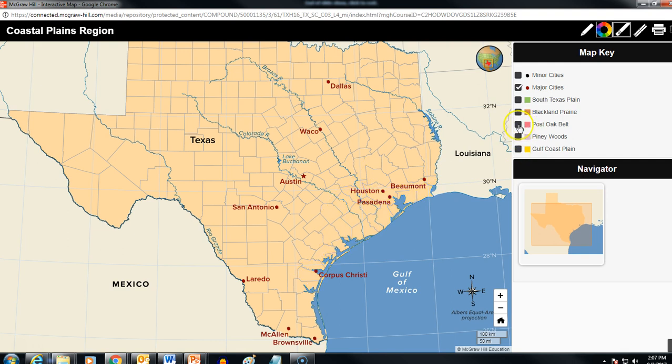I find this one really interesting, and I'm actually pretty newly aware of it. This is called the Post-Oak Belt, and notice there are no major cities in it, but there's a certain kind of tree that grows right there. Pretty neat, huh? The Blackland Prairie contains Austin, San Antonio, and Dallas, three of the largest cities in the state. And you have the South Texas Plain. South Texas Plain is very different than the Piney Woods. It's drier, so you have a much more dry area here.